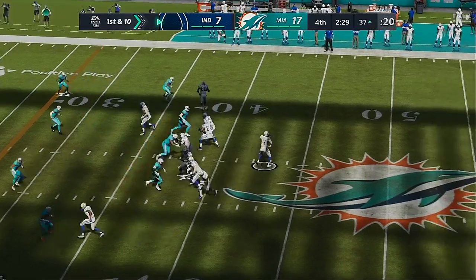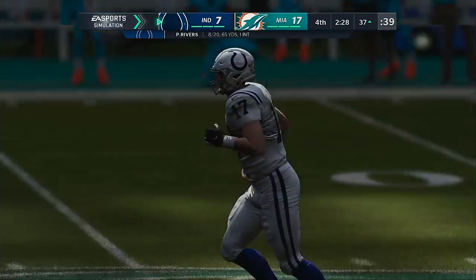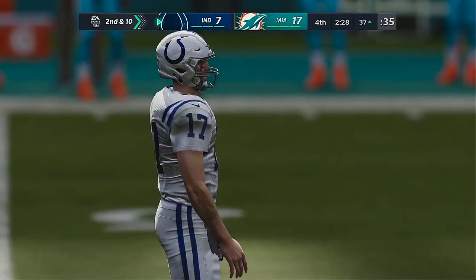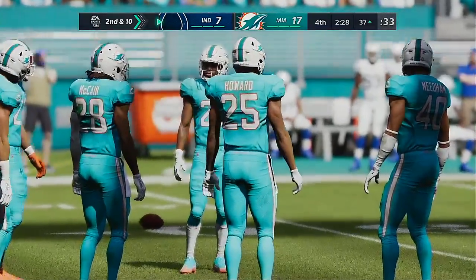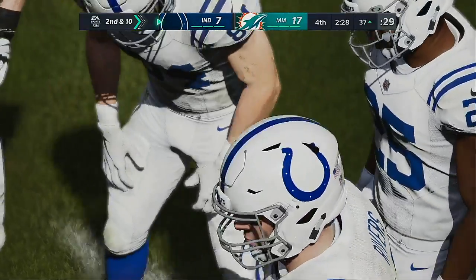It's the correct call. A 1st down throw here for Rivers. And almost intercepted. It would have been his 2nd pick of the game. Instead, it'll be 2nd down. He started out having some troubles back in the first half connecting with his receivers.